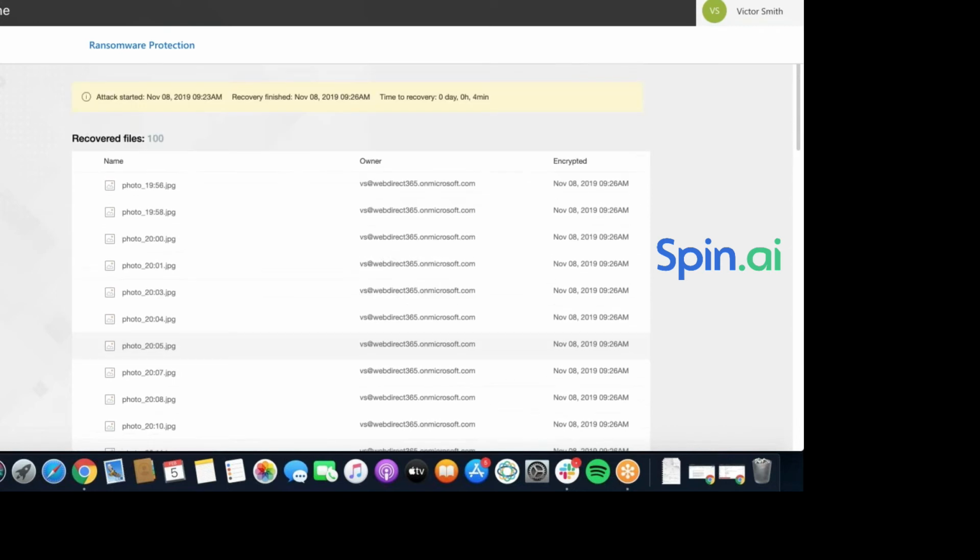All right. This attack specifically started on November 8th, 2019 at 9:23 a.m. And the whole process of detecting that an attack is occurring, stopping the sync application and recovering any files that were infected took only 4 minutes, as you can see here.